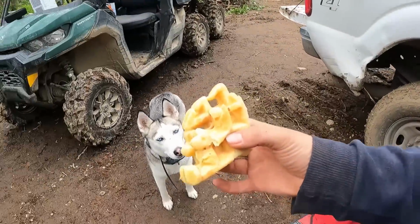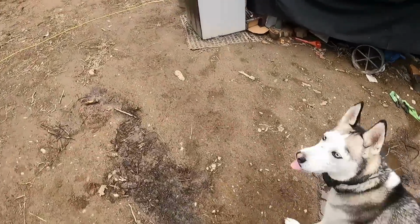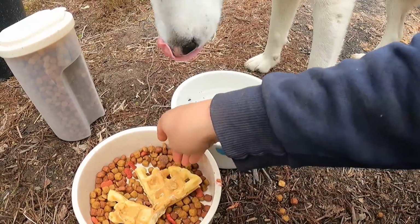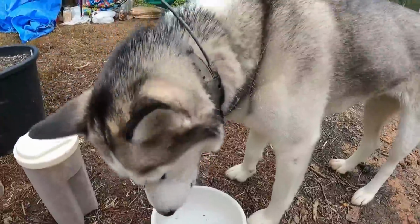Let's grab her half of a waffle. Let's put it in her food bowl. Come on. All right. Here's your half of a waffle. Enjoy.